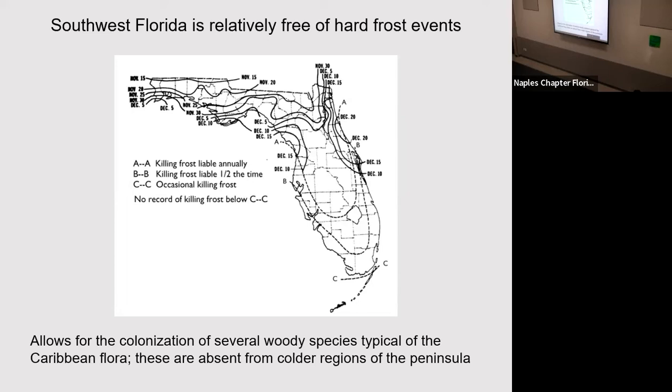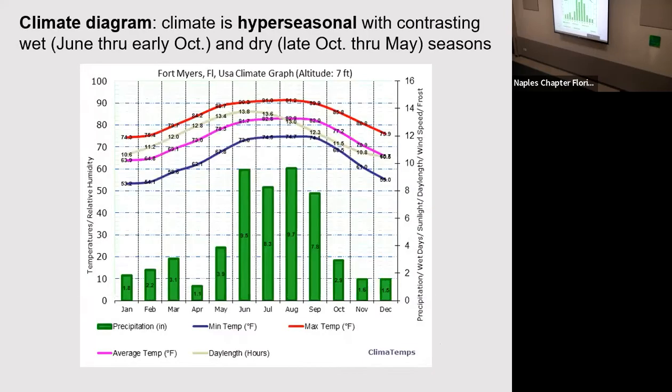And I suspect that probably goes back many years more. So needless to say, this allows for the incursion of elements from the Caribbean to mix with both standard coastal plain elements that are common throughout the coastal plain of the southeast and even some north temperate elements. So we have an unusual kind of mutt of a flora that hails from various parts of North America and the Caribbean.